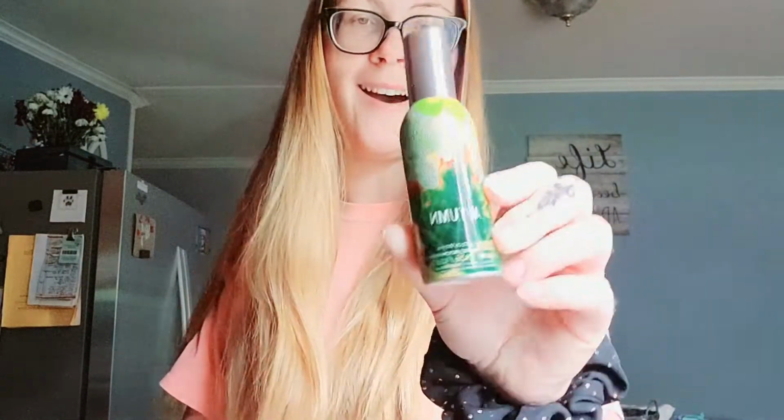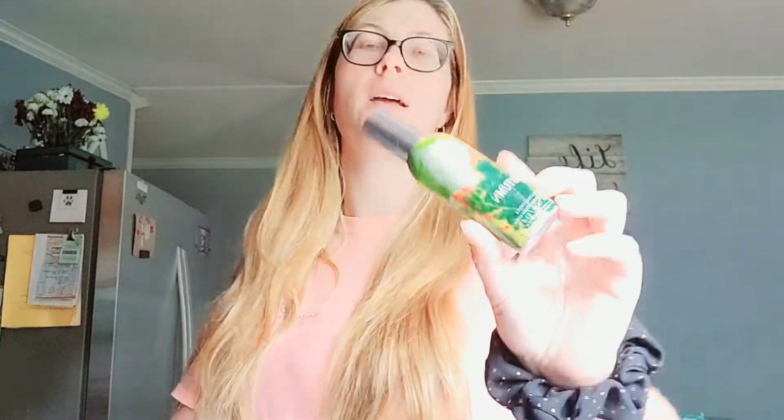Okay. Next, I have 2 room sprays. First one is Autumn. I love Autumn. Autumn is one of those just, I don't know, like a good mood, good feeling type scents.